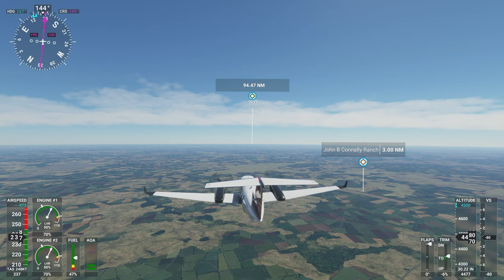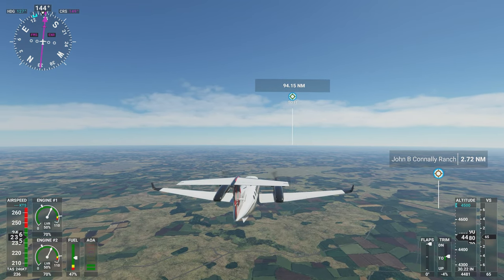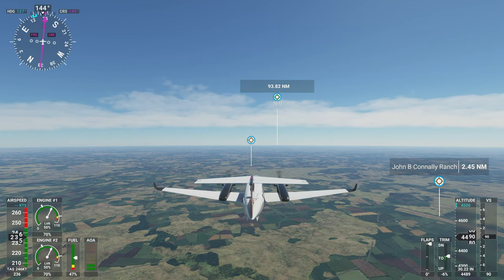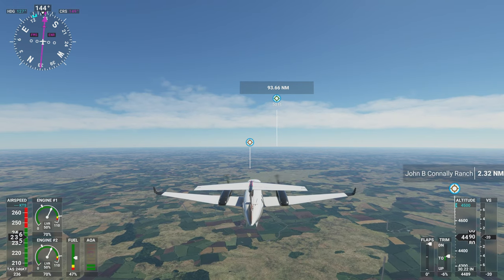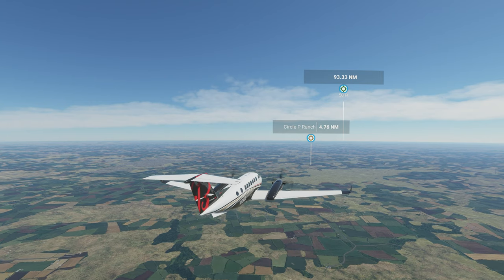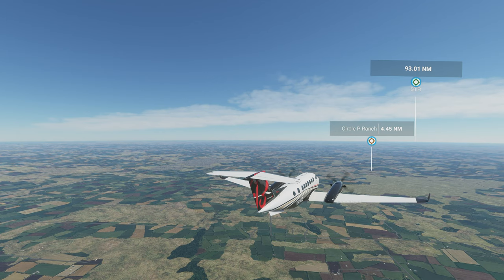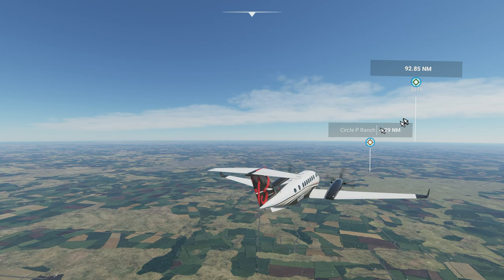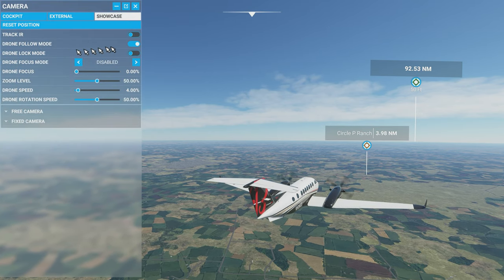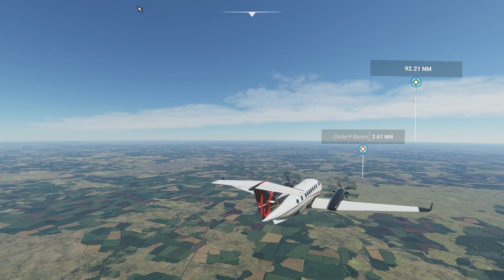It's interesting that the reset external view is a little bit offset. I wonder why. It's just a little bit off. I don't think that's something I changed. I'm gonna switch to the drone. I'm gonna try the drone follow mode, or let's see, what is it called? Lock mode, that's what it is.